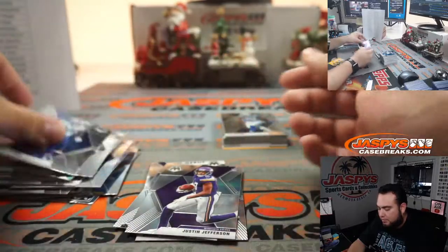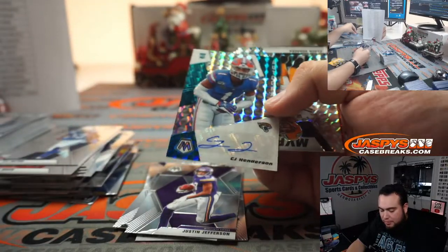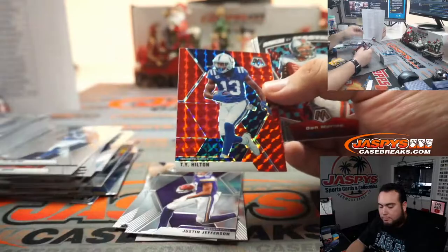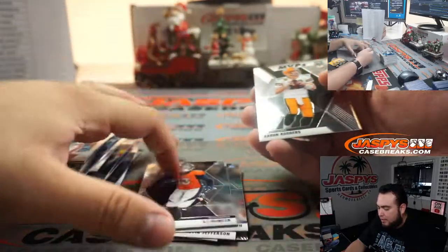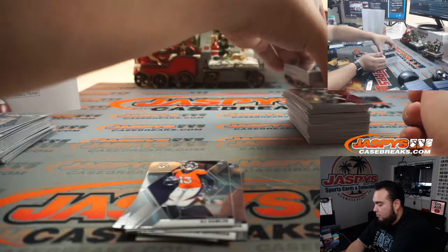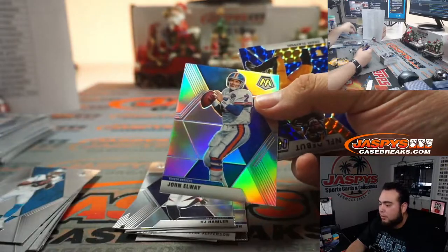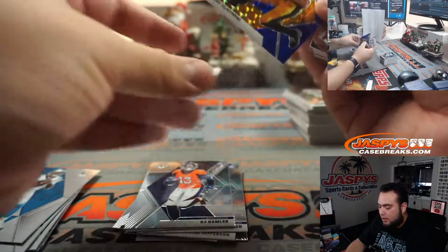Justin Jefferson. And we got CJ Henderson, I believe, our first auto of this box. Another one for the Jaguars. Aaron Rodgers MVP, Prism Silver. Justin Jefferson, CeeDee Lamb, KJ Hamler. We got John Elway and a Chase Claypool blue coming up. NFL debut. Very nice right there.